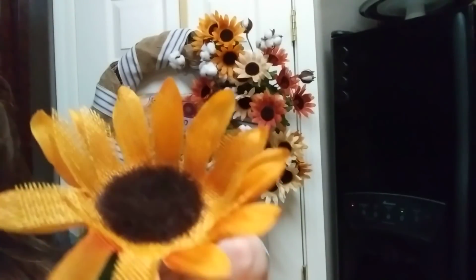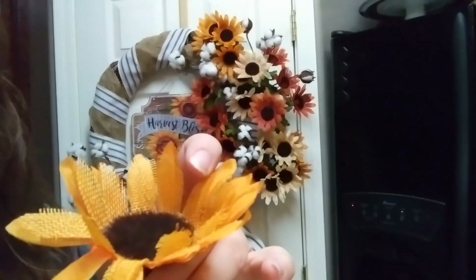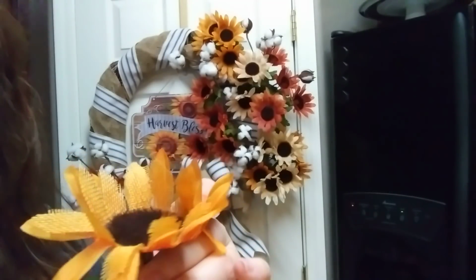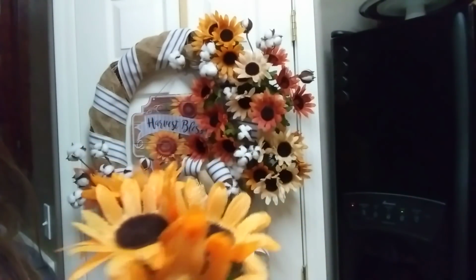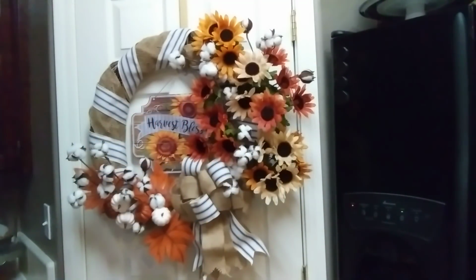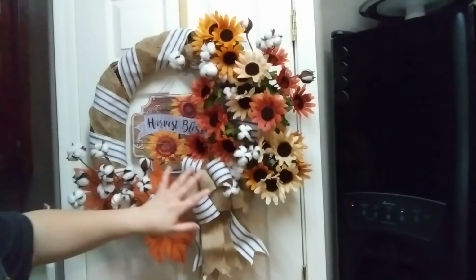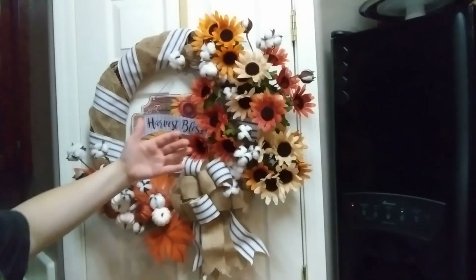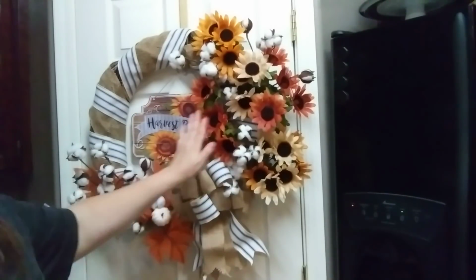So if you can see, the middle has that fuzzy little middle. And then they have some burlap petals in the middle, and then the silk petals. So I had bought so many of these because I was really obsessed. You guys saw me haul them. The next thing that I did was, I have 2 of each color to balance it. 1 up here, 1 down here. And I kept it away from the wreath as much as possible because I really wanted it to be almost like a 3D effect. I have 2 of the cream and I have 2 of the rust.